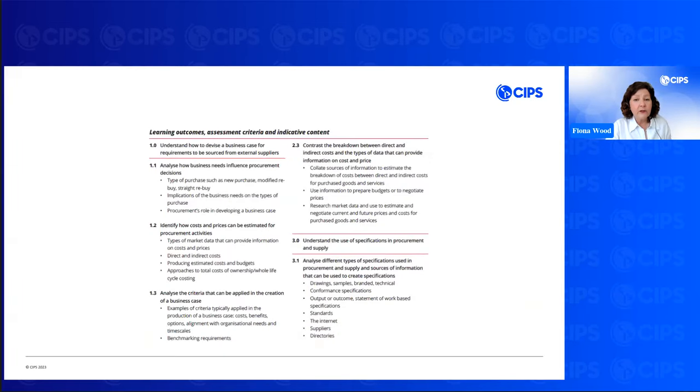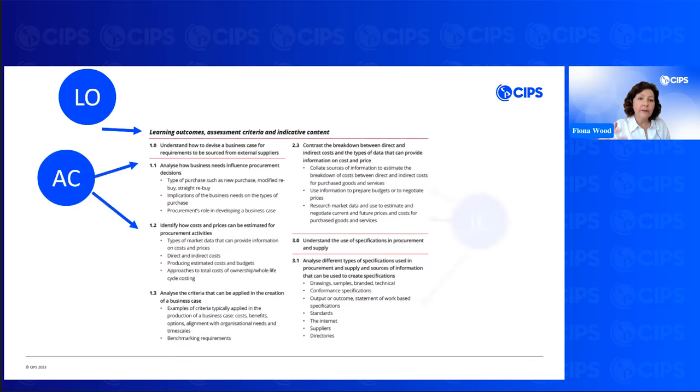So when you come to look at our syllabus, you will see a page very similar to this. This is taken from level 4, but the syllabus format looks very similar in all of our levels. You just see this line of bits of information. So let me help you identify the bits that you need to be thinking about.